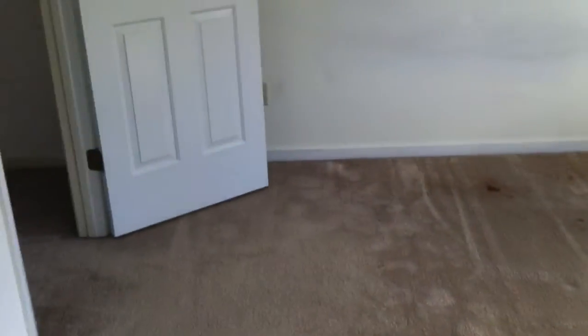And into the master bedroom. Again, a few stains on the carpet. Walls look like they need a fresh coat of paint. Here's the closet. It's an okay size closet.